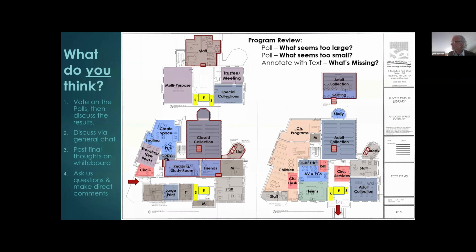In this case, in a big picture way of looking at programming your library, I'm just curious to know if we got the size right. Do any parts of this seem too large? Any parts seem too small? And then on the next page, or maybe on this one, we can also write in, well, what's missing? Are there things that you're doing in your library now that you don't see in this one, or you're planning to do in your renovation or new library building that you would add?